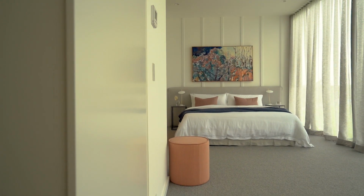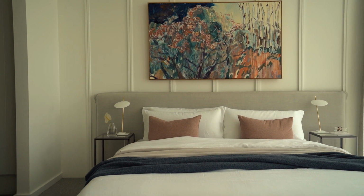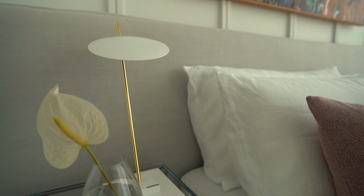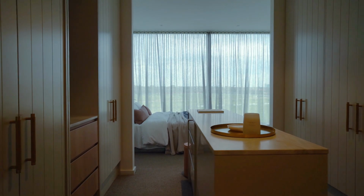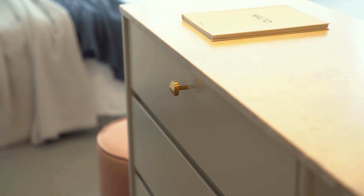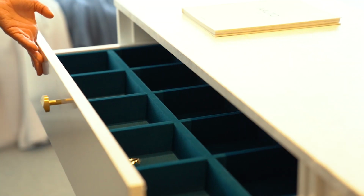Okay, we've got to talk about the master suite. That is something pretty special. Not only is it a beautiful, massive bedroom area, but you've also got that walk-in robe, and you can choose to have that optional island bench, which we experienced, and you pull it out, you've got these beautiful flocked drawers where you can put all your pretty jewels and things.